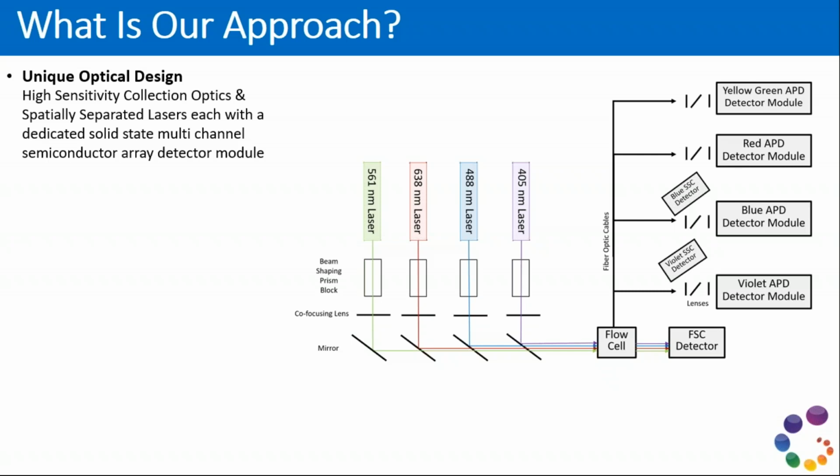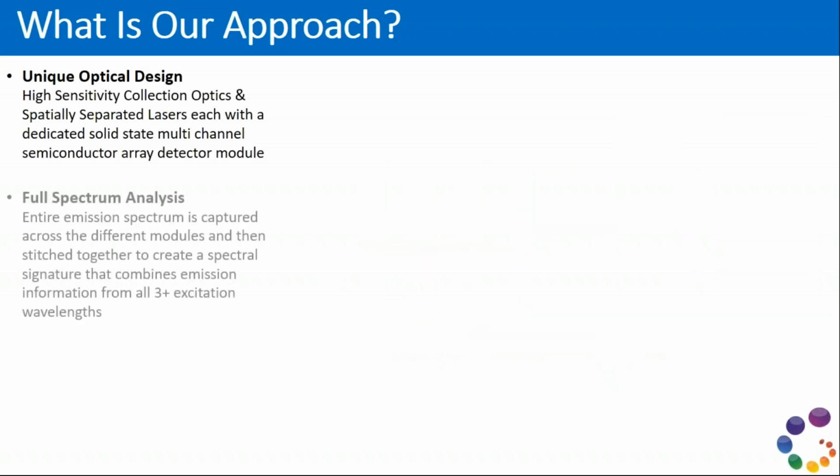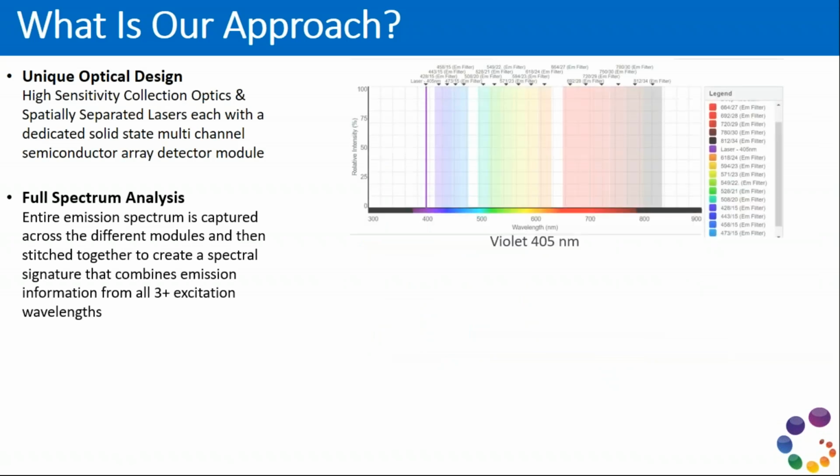And we take all of this information from APDs, which have a higher quantum efficiency than traditional PMT-based systems, and they're much smaller, so we can fit a whole lot more of them onto our system in a much smaller footprint than a PMT-based system. So for this 4-laser system, we've got 48 different fluorescent detectors on board. And we take all of that information from every single module and stitch it together to get what we call a full spectrum. Let me walk you through how that works.